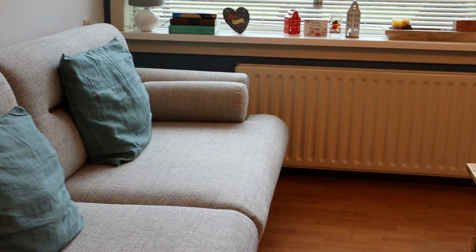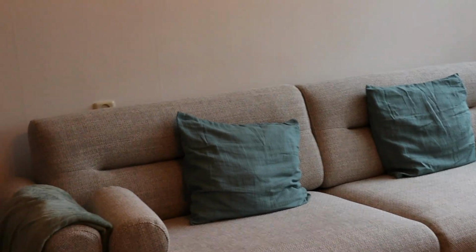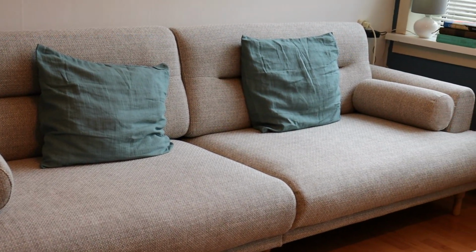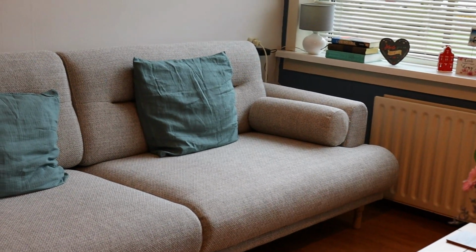And over here we have our beautiful couch. We bought this couch from IKEA. It's one of the couches we actually looked at in the IKEA episode, if you watched that.